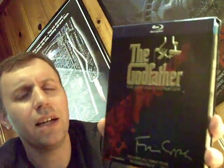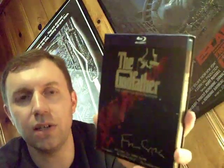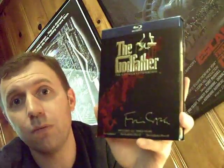It's such a character-rich piece. It's very, very highly developed, information-driven. Just tells a good story, and it hits all the right notes. You can't go wrong with the Godfather Trilogy, which is the reason why I own these movies on VHS, I own them on DVD, and now I own them on Blu-ray. Mainly because I want to see them in the best format possible.